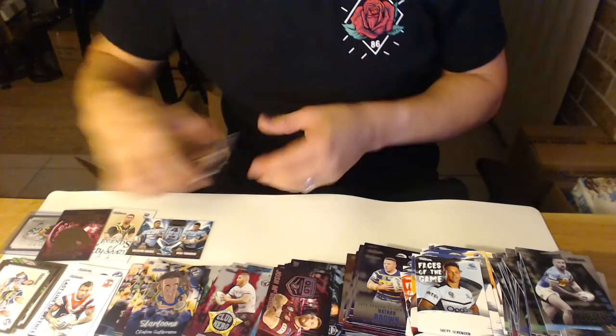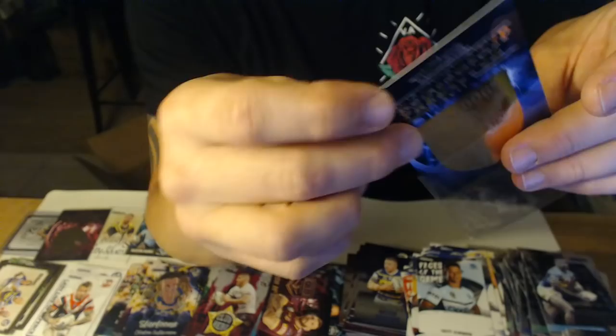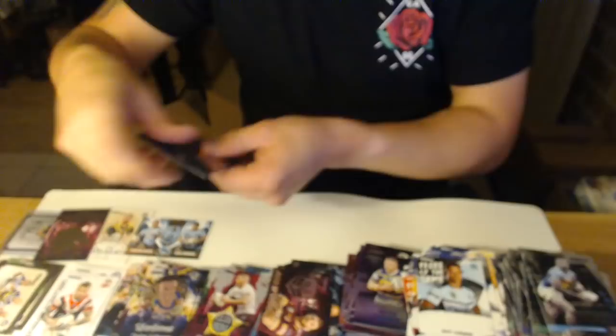The predictor in that box is for the Bulldogs. The Bulldogs spot actually went this afternoon in that draw, which we put up on Facebook. So that was Jeff, Bulldogs predictor, numbered 191 of 219. Second predictor there.